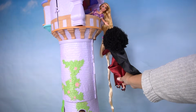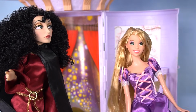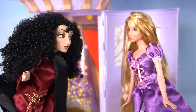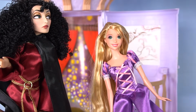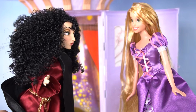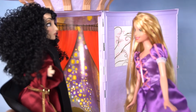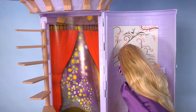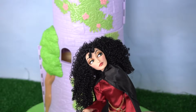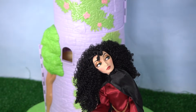Rapunzel's gold locks. Mother, can I ask you for just one thing? What is it? It's my birthday. Can I go see the lanterns? Rapunzel, Rapunzel. Absolutely not. Rapunzel, dear, I'm going to the market and then I will be back.